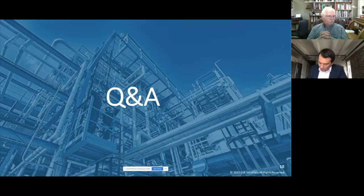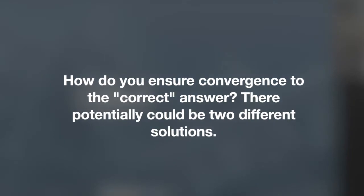So we do have a question here from Mr. Zobin. So how do you ensure convergence to the right answer?